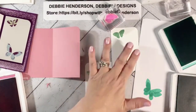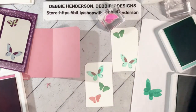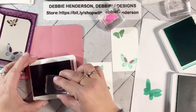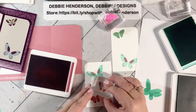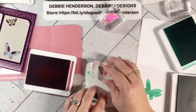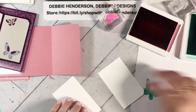I left a little blank spot in the middle there in case somebody wants to sign their name or leave a little message. Now let's see, this time we'll do the Rococo Rose for the second layer. And then on this one. Okay, so now we can just glue these in place.